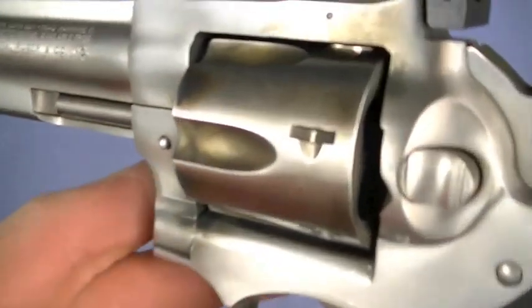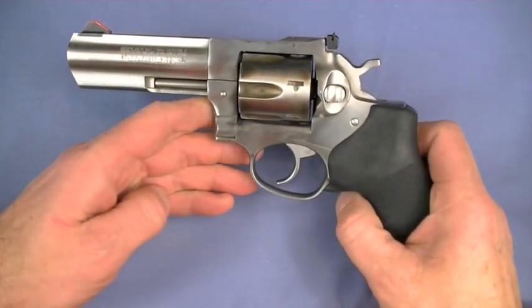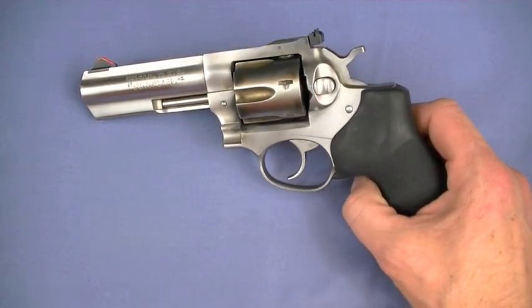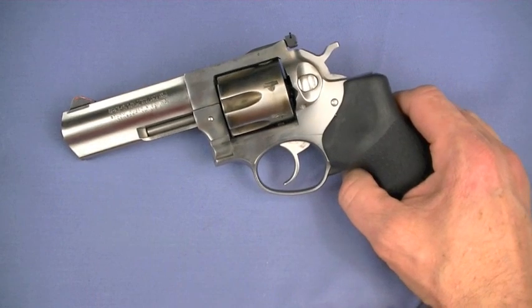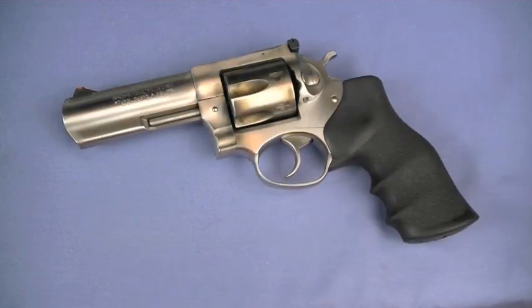But it is an attempt to make the gun as strong as possible, and that's basically the overall feel that I get from the Ruger GP100. It is a strong handgun. No expense was spared, at least in terms of strength with the gun. Ruger knows how to put together a very strong gun.